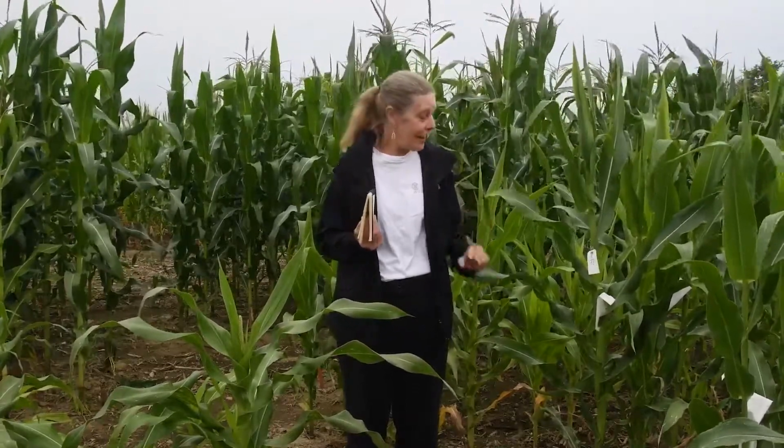The resistance is looking really good. We will inject these right into the base of the stalk with stalk rot and split the stalks at harvest to evaluate how far the stalk rot has traveled up the stalks, to make sure we're selecting for resistance. And then in the background behind me, the stuff that's really tall, you can see, are some of the test cross hybrids that are being evaluated for anthracnose stalk rot resistance.